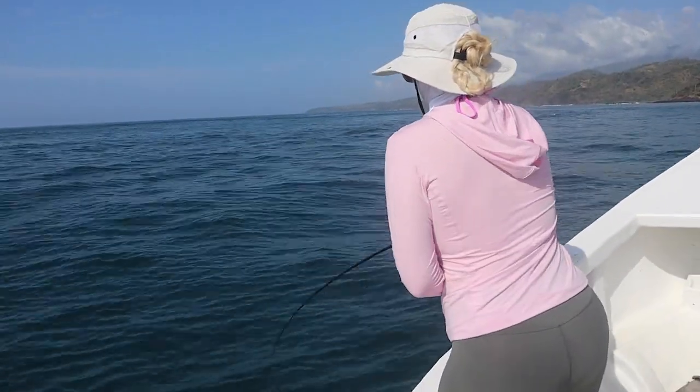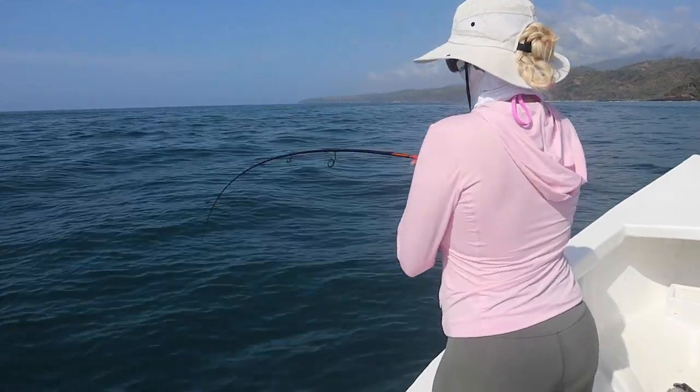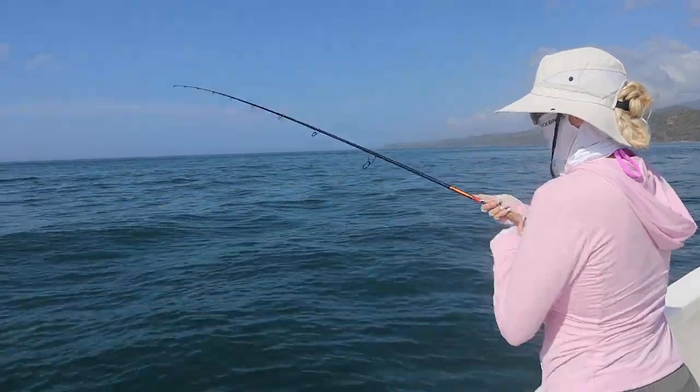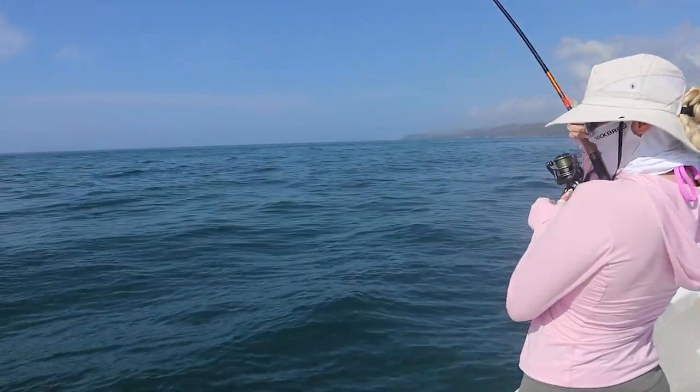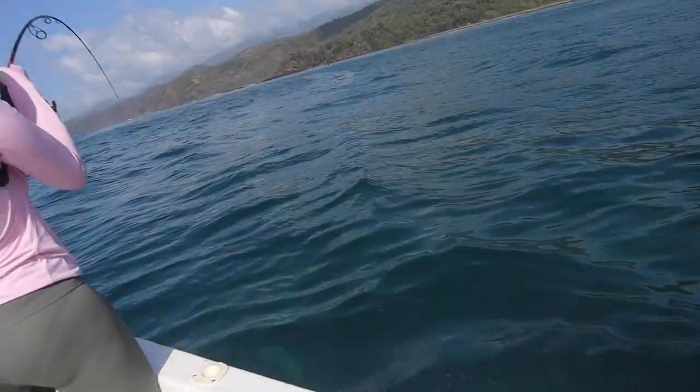There you go, you're gaining on them. And just bring it to your shoulders. There you go, right there, and then reel down. Perfect. You're gaining on them quick. We're going to see what it is here shortly. Oh, nice. A rooster. You want to film this for me for a second?